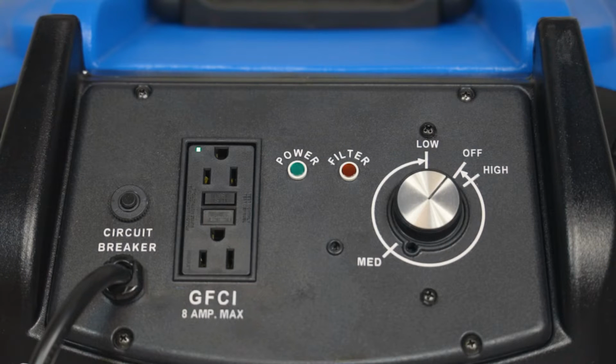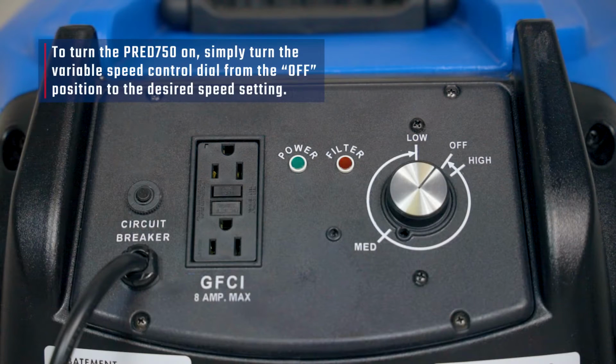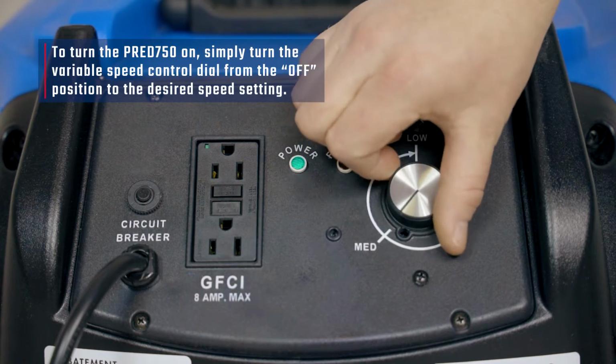The Pred 750's control panel features the unit's speed control and on-off switch, a power indicator light that illuminates when the unit is powered on, a filter change indicator light that lets the operator know filter loading is affecting airflow and that the filters need to be changed, a 12-amp circuit breaker, and a dual-plug GFCI protected receptacle for daisy-chaining multiple units.